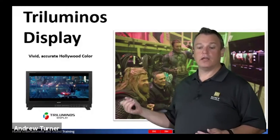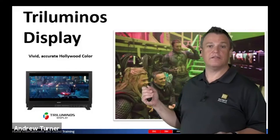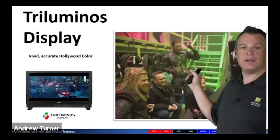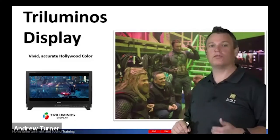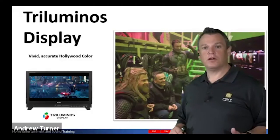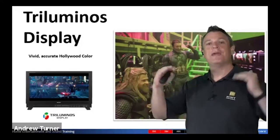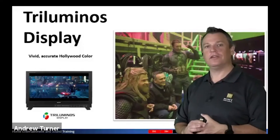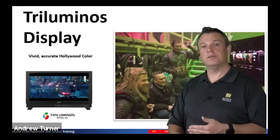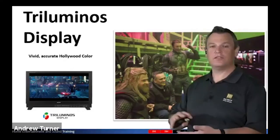So for us, this scene right here behind me is actually on the set of the Avengers. The cast and crew here are looking at one of our Sony BVM-X300 reference OLED monitors. And that is the production standard for TV and film production. So this is that goal, and we want to make everything we do match as closely as possible with this. So this means we have Triluminos display in LEDs. We have Triluminos in OLEDs. We have Triluminos in projectors.